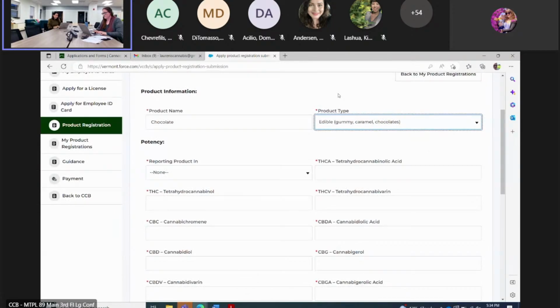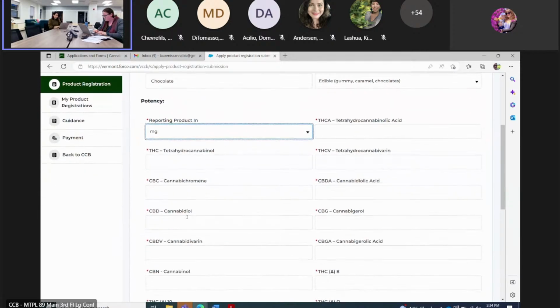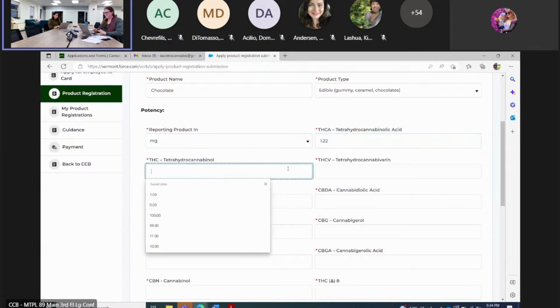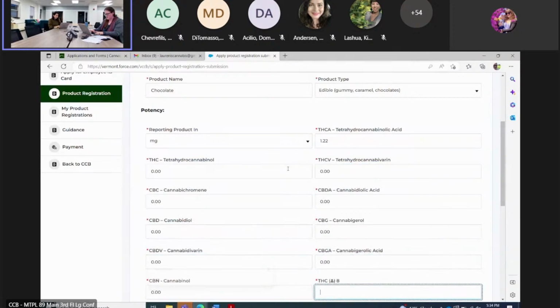I think what's helpful is to really keep an eye on the product type so that when we have our product registration list, it's easy to navigate. Usually we have milligrams for edibles, but again, that's open to how you want to present your information. The one I am reviewing has this one, 1.22 grams. And we manually enter it.